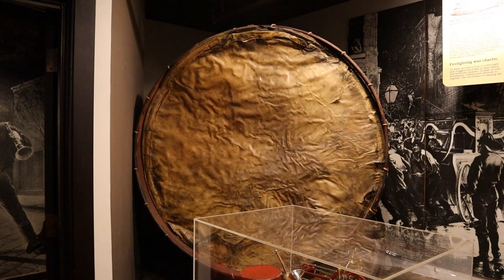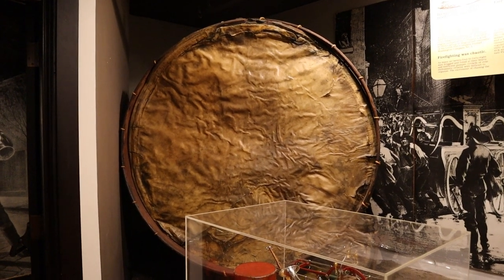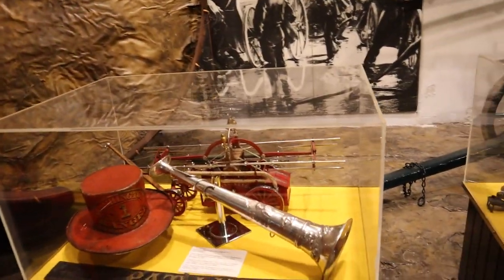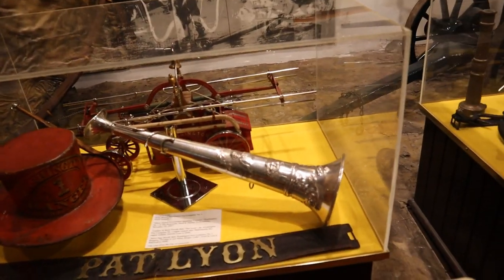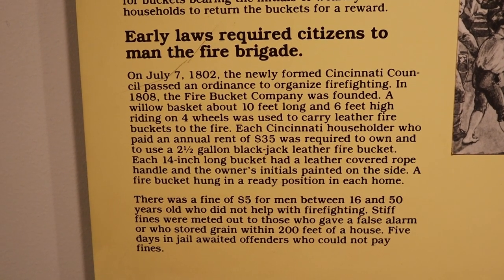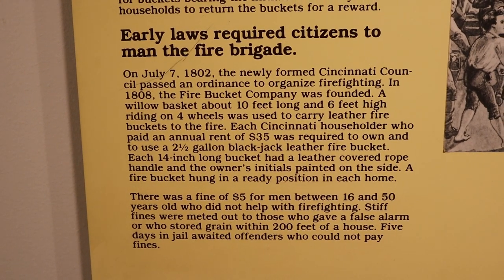And this was one of the earliest ways they sounded alarms for fires. First was this drum, and then this horn. Early laws actually required citizens to become part of the fire brigade. And if they didn't, there was a fine of $5.